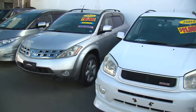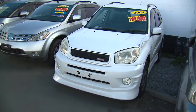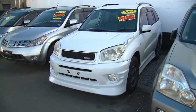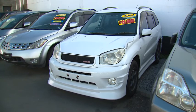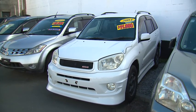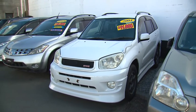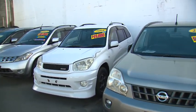Now this is a RAV4, isn't it? Yeah, it's a RAV4. It's the 1800cc model, so it's two-wheel drive and very economical, and it's got a body kit on it, which really sets it off. Certainly does. Coming on down, there's a couple of Nissans again.